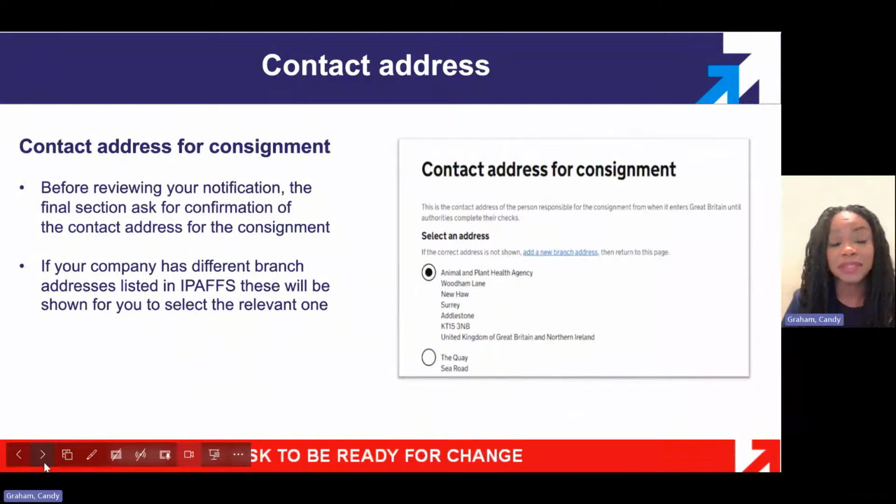Contact address for consignment. Before reviewing your notification, the final section asks for confirmation of the contact address for the consignment. If your company has different branch addresses listed in IPAFFS, these will be shown for you to select the relevant one.